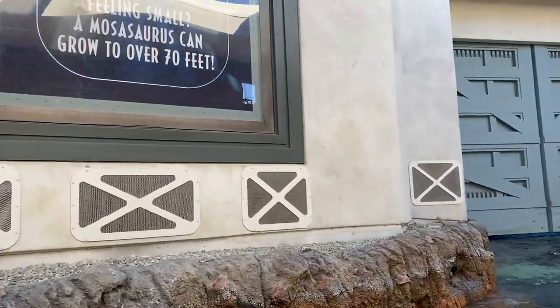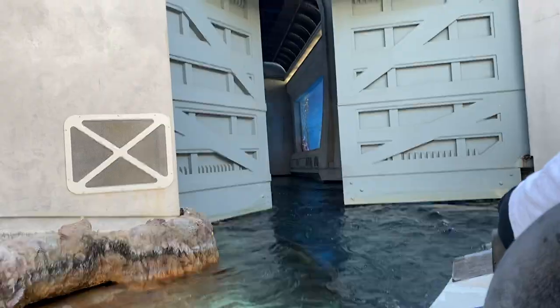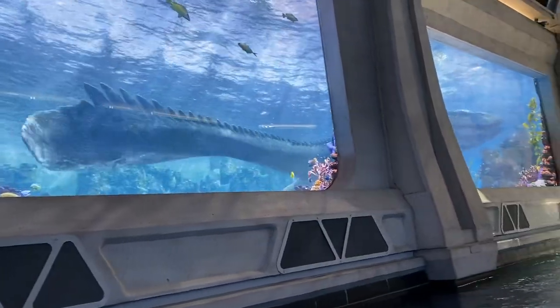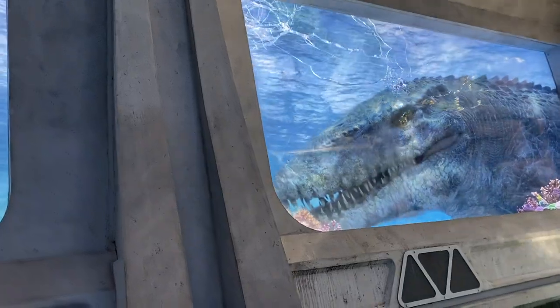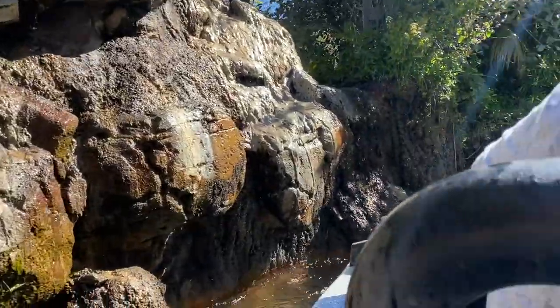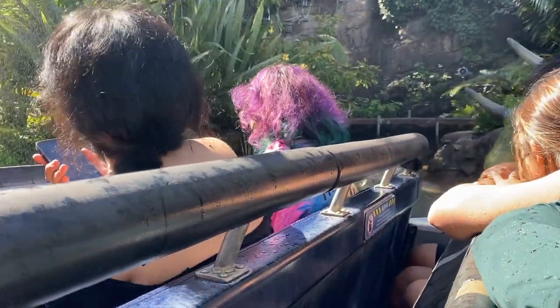Mosasaurus, apex predator of the deep. You are clear for entry. That's not good. Hey, that's not very nice. You will be entering Predator Cove, home to some of Jurassic World's most powerful creatures.